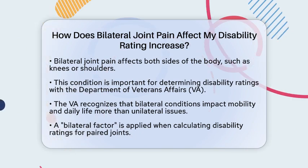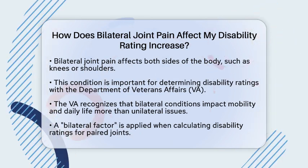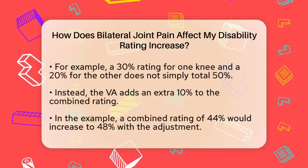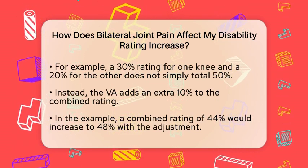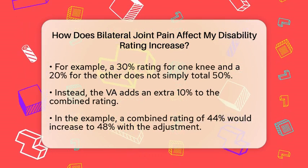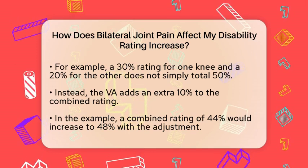The Department of Veterans Affairs has a specific rule for bilateral conditions, recognizing that they often have a greater impact on mobility and daily life than a similar issue on just one side. The Department of Veterans Affairs applies a bilateral factor when calculating disability ratings. This means that if you have conditions affecting paired joints on both sides, your rating may increase.